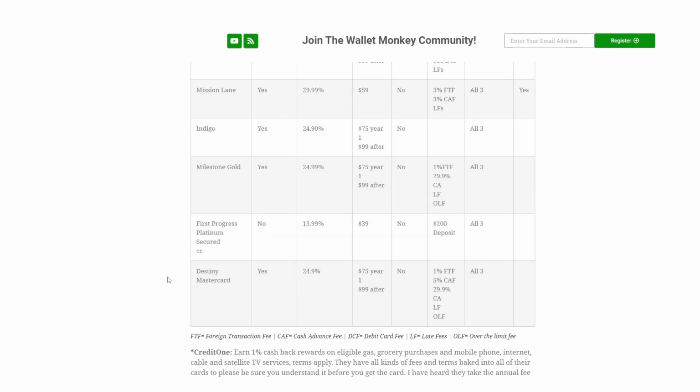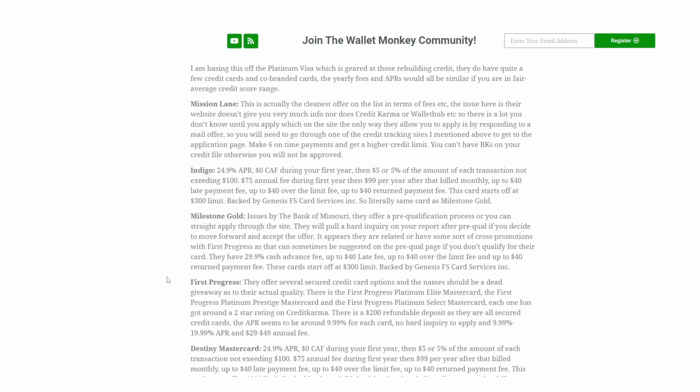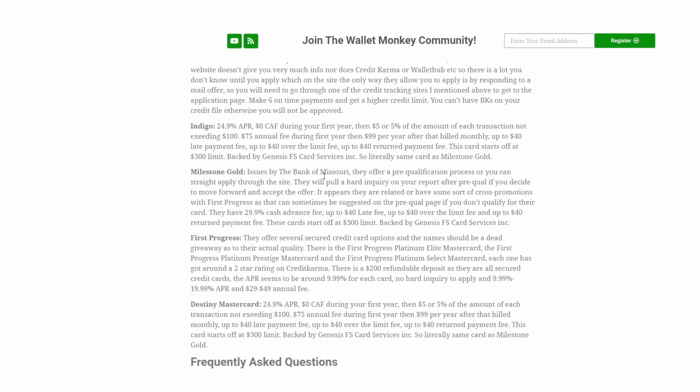I believe it's the Milestone and the Destiny are the same bank, right? Been a while since I looked at this. Issued by Bank of Missouri. Yep, so literally same card as Milestone Gold. So Destiny and Milestone Gold are issued by the same bank. They have the same address. They've got the same rates and, you know, the same kind of limit. Like you're starting off with a $300 limit.